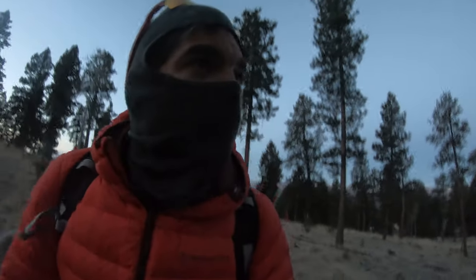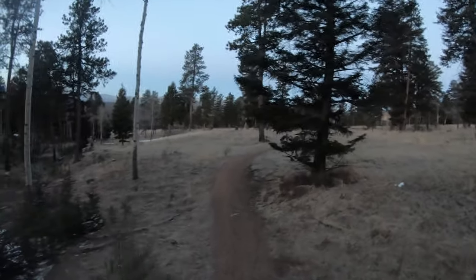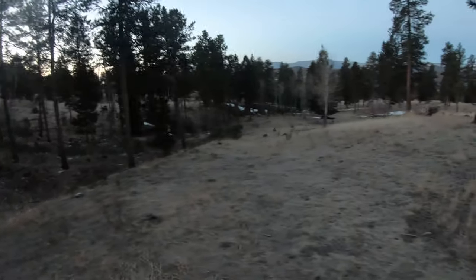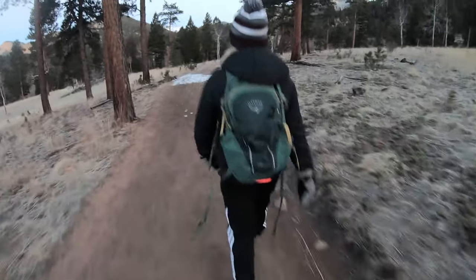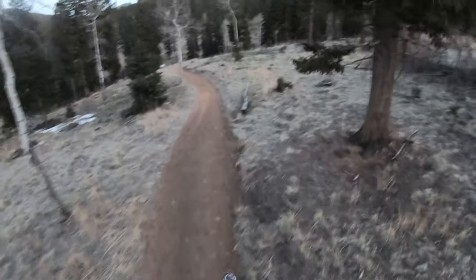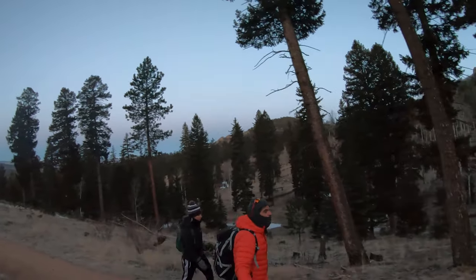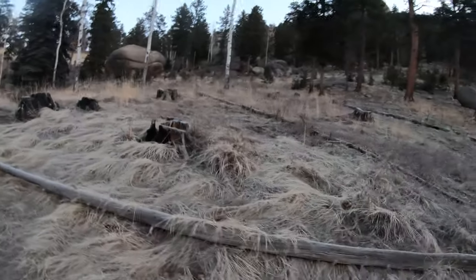Trails out here are pretty wide and in good condition. Great trail for social distancing, unlike some other trails that I've seen these past couple of weeks that are very narrow and condensed. There's some giant boulders out here.